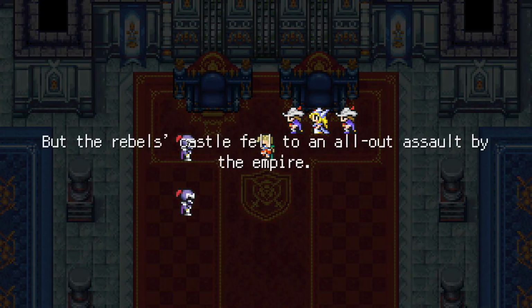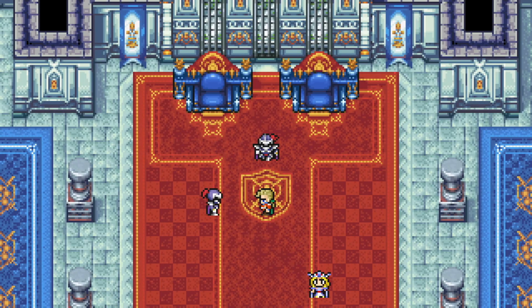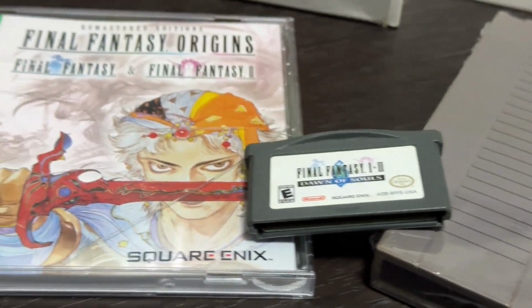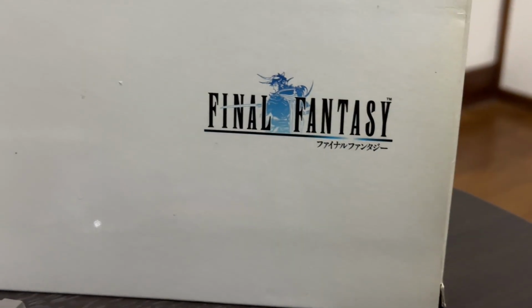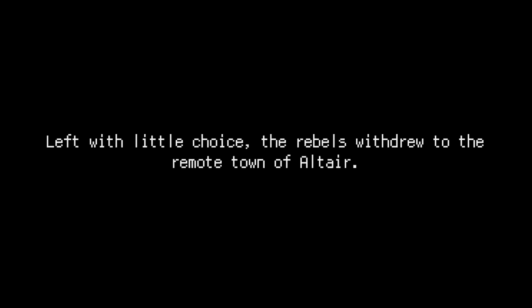And of course, both games are no strangers to re-releases over the years. Aside from this combo cart, which is the main topic of discussion today, both games also found homes on the PlayStation, WonderSwan, Game Boy Advance, Wii Virtual Console, PSP, Nintendo 3DS, mobile, and more.